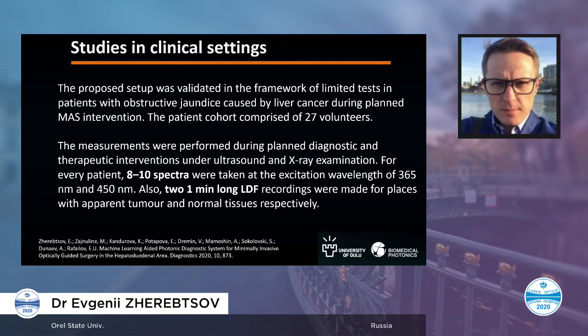The proposed setup was validated in the framework of limited tests in patients with liver cancer and obstructive jaundice, when there are some problems with the bile duct caused by liver cancer. The patient cohort consisted of 27 volunteers.